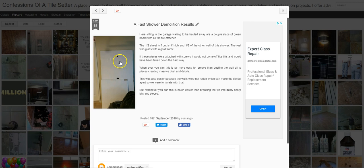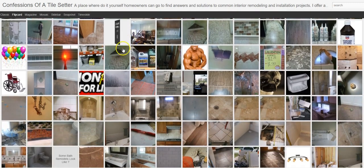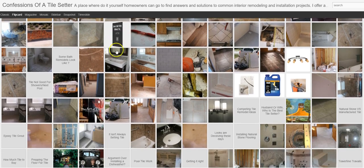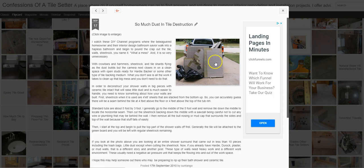I find it interesting that these home shows go in with sledgehammers and bust stuff up, make a big huge mess, and I guess it's just for better TV viewing. But when I'm on a job working by myself, I would rather make things go as quickly, smoothly, and effortlessly as possible, and cleaning up debris is not my idea of fun. So I try to pull out chunks of shower as big as possible, like this one here. Here's another one that I tore out in just big panels.